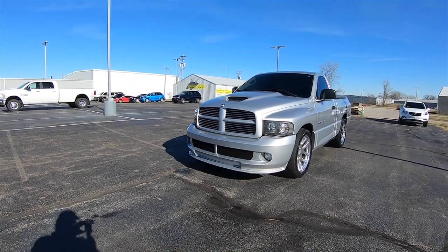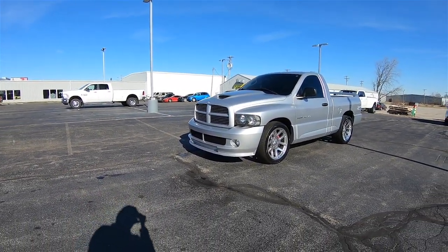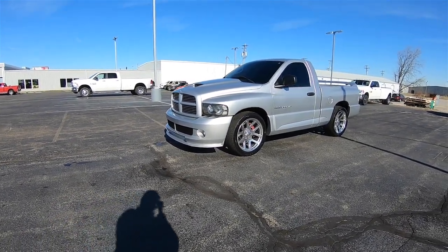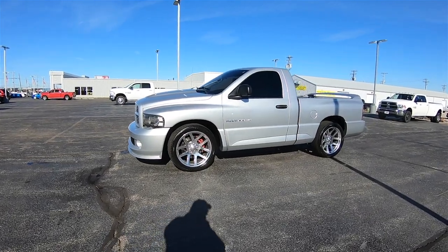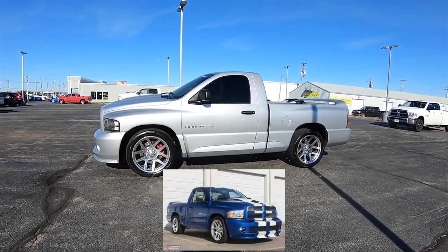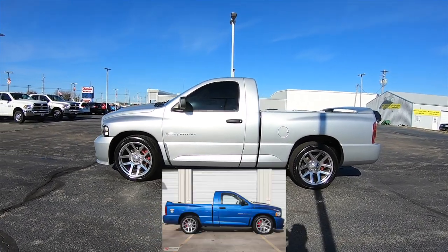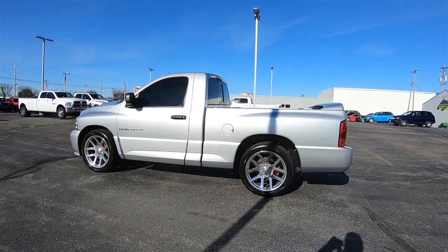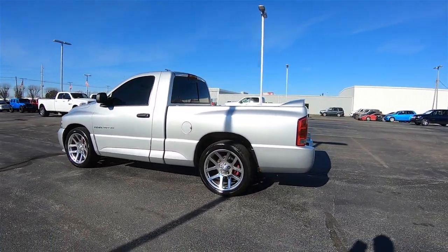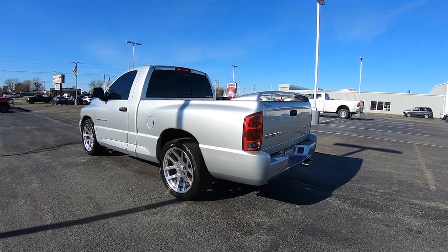bright silver metallic example, which interestingly is the second rarest color for the year. Out of the 3,057 unit production run, only 698, or 23%, were bright silver metallic. The rarest color was electric blue pearl coat, and that was reserved specifically for the Viper Club of America edition, with only 50 of those produced. This truck features a dark slate gray premium leather and suede interior, and only carries the SRT10 option pack with no additional factory options.